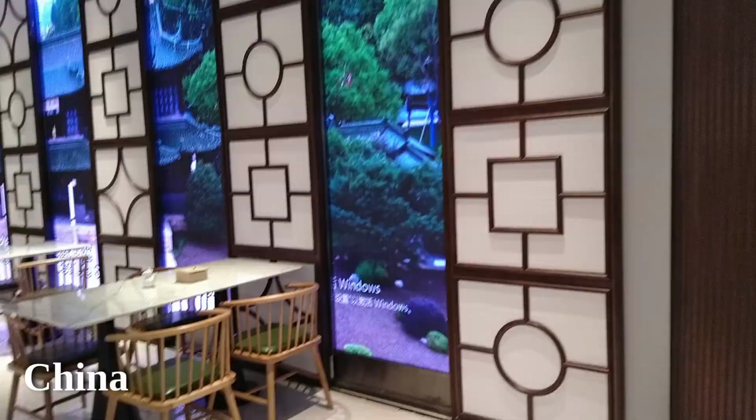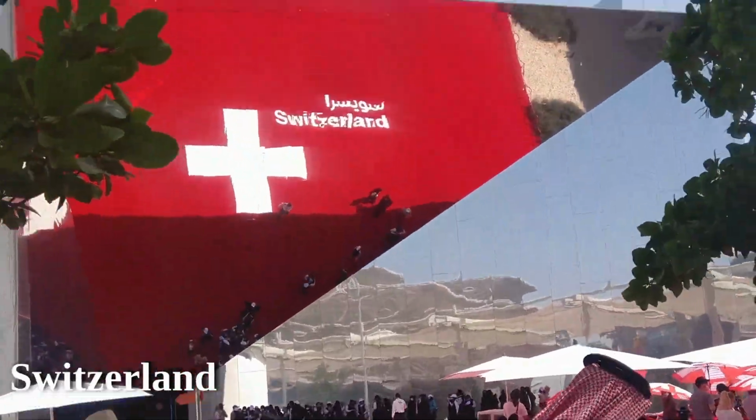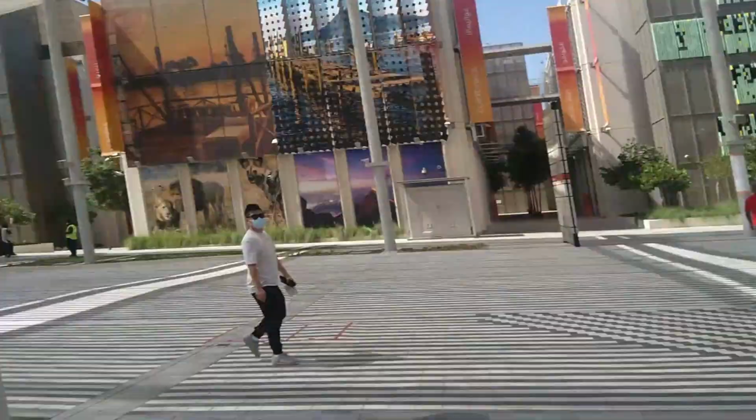And there's a Chinese pavilion. Not allowed to talk about what's in there, or Xi Jinping will kill me, but they need to activate Windows. Then there's Switzerland. It's a giant mirror, which is pretty cool, I guess. There's a lot of walking in Expo in general, lots of walking. And there's a Saudi one. It's also a giant mirror when you enter it.